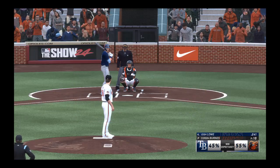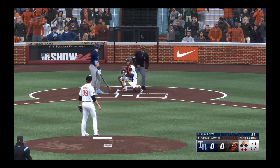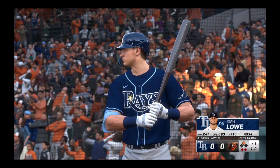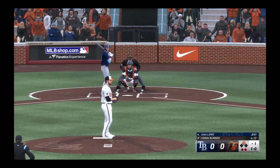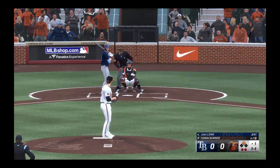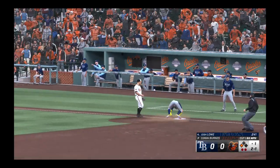So up next, Josh Lowe. First offering, and it just misses. Two outs. Fought off foul. Ball and a strike. Runner takes off for third. Pitch misses in. Throw to third.